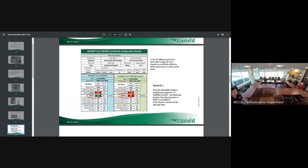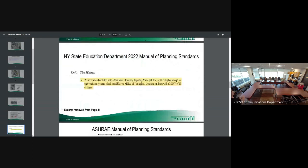Okay. So let's get to what the state says today. This is from the New York State Education Department 2022. They haven't published 23 yet to my knowledge. Manual of Planning Standards. They want a MERV 10 or higher in school systems, except for unit ventilators, which is the biggest cost to any school district. They say a MERV 7 or higher.